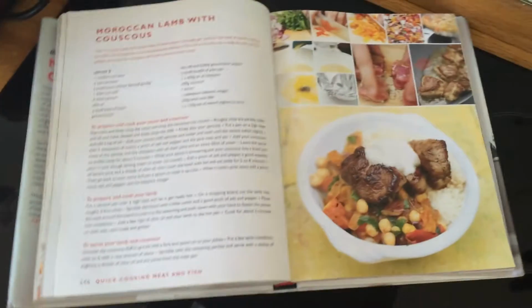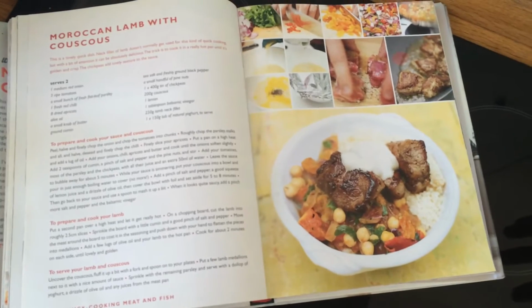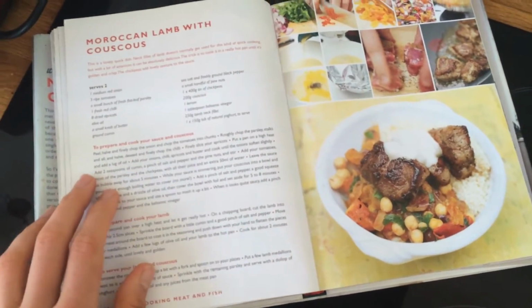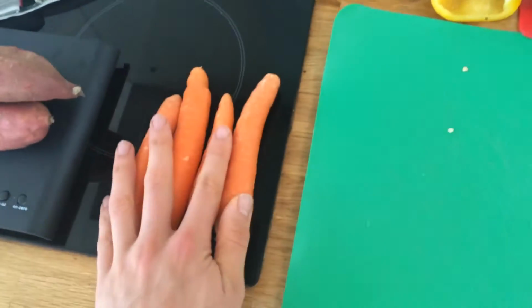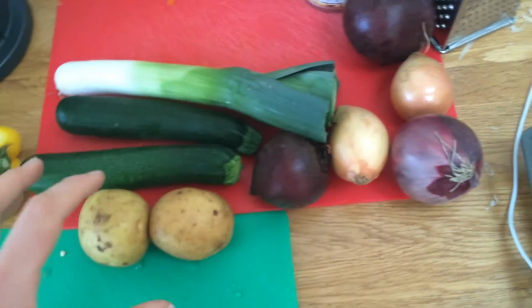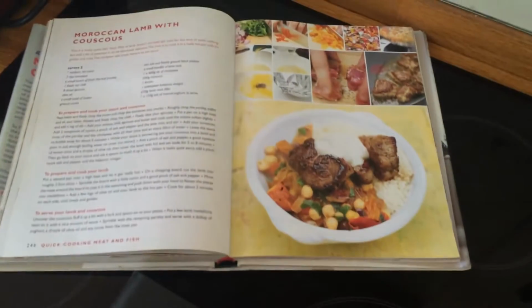So, for dinner, I'm going to cook for my parents, and the plan is to cook some Moroccan lamb. Well, this recipe from Jamie Oliver's book, except minus the couscous because it's wheat. I'm going to have sort of 550 grams of sweet potato, plus some carrots, peppers, courgettes, leek, beetroot, onions. Potatoes are for my parents. But this should be pretty easy to guesstimate. So I'm going to chop these up, put it into cook, and put out the macros.